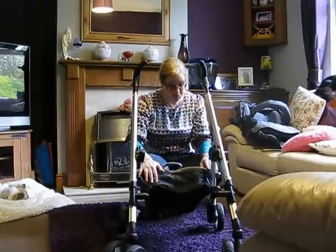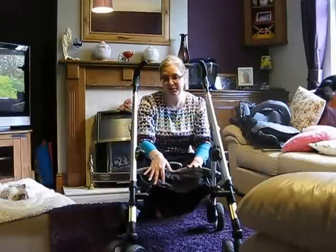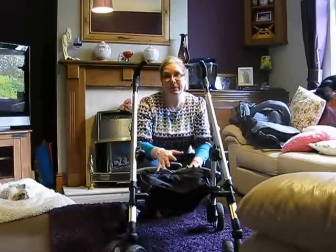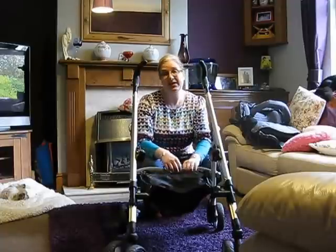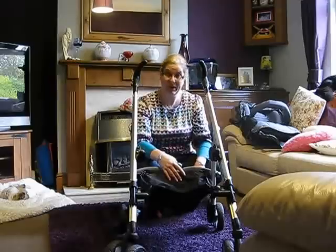And that was one of the things with Zach's buggy. I needed a big basket because I used to use public transport a lot and go and do my food shopping, so I needed a massive shopping basket so I could get a lot of stuff in. But this time it's not needed, so that is perfectly adequate for me.